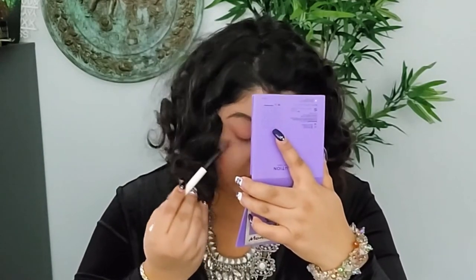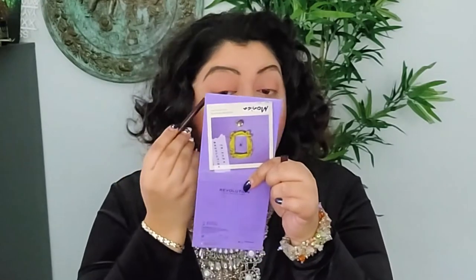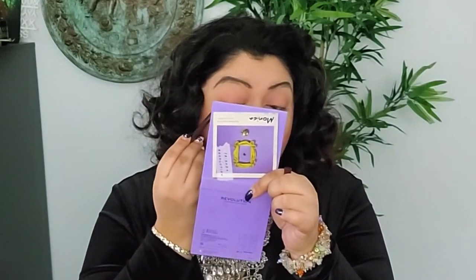All right, so this is what I'm adding. I'm gonna add just a tiny bit on the bottom, not much. And then I'm gonna go in with a brown pencil. This was the biggest thing at the time. They would prefer brown, not a black liner. So I'm gonna go with a brown liner from Charlotte Tilbury, the Classic Eye Powder Pencil in Classic Brown. I'm gonna add that just a little bit on the top, but mostly on the bottom. All right, so here we go.